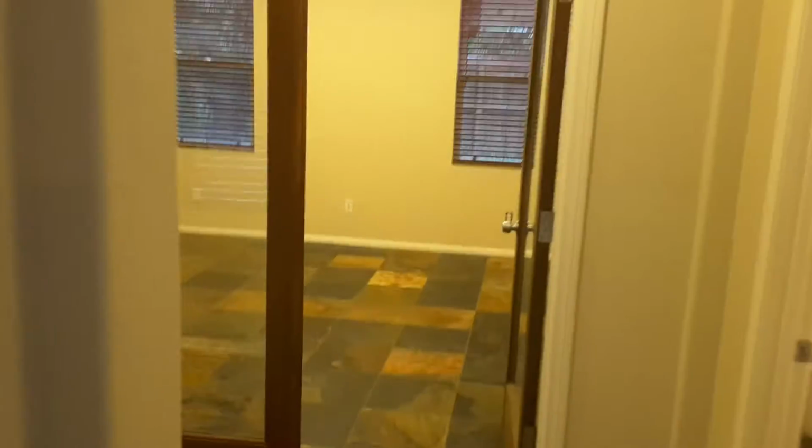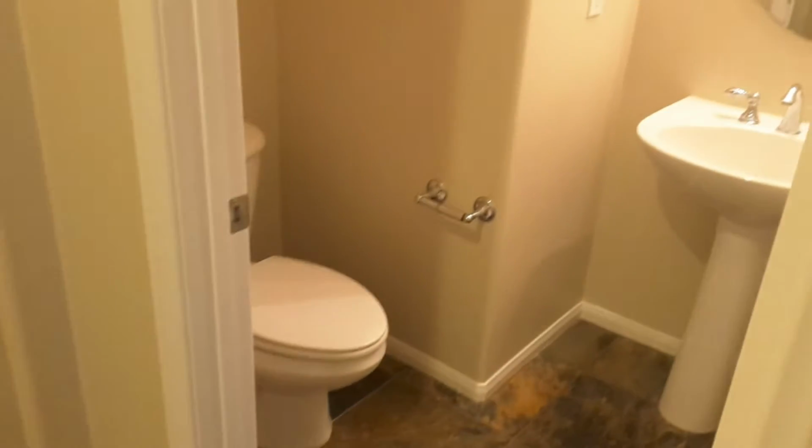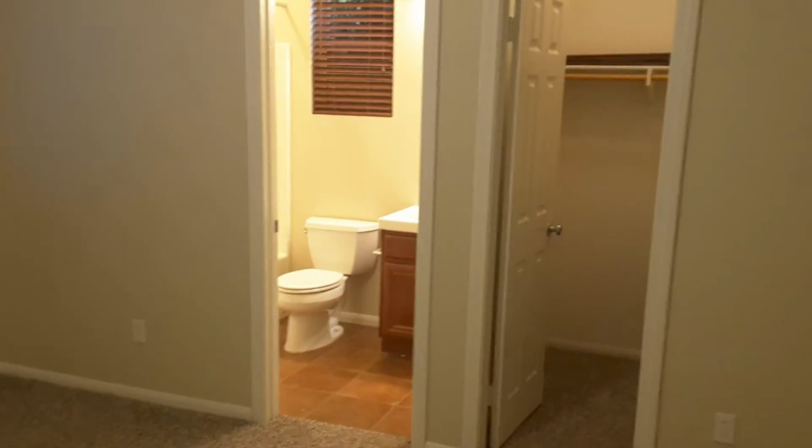Here to the left, it's an office, a half a bath, and then the hall, it's a bedroom with its own bathroom and closet.